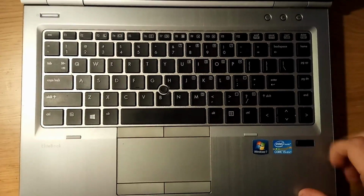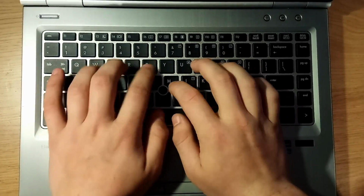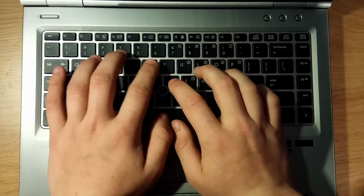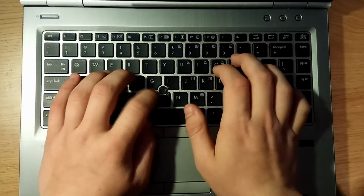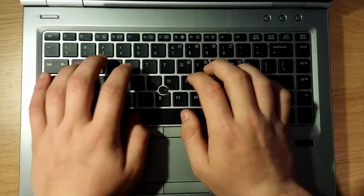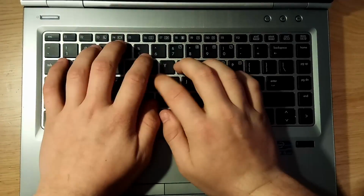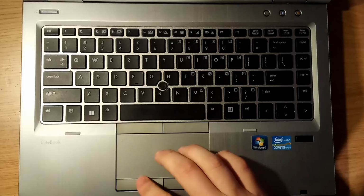When you lift the lid open, you're greeted by the unfortunately unbacklit keyboard, but it's probably the best keyboard I've ever typed on. It has great travel, it just works really nicely. The trackpad is really nice as well. It tracks well and is made out of glass. It feels good when dragging your finger over it, and it tracks pretty damn well.